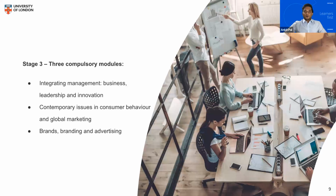Here you would come across 3 compulsory modules and 3 optional modules, among which you'd have to choose one. So the 3 compulsory modules would be, integrating management, business, leadership, and innovation would be your first module. This module draws together what you've learned over the entire program, and the main topics covered in this module will be related to innovation as a core business process, implications of and for strategic management, leadership and innovation failure.